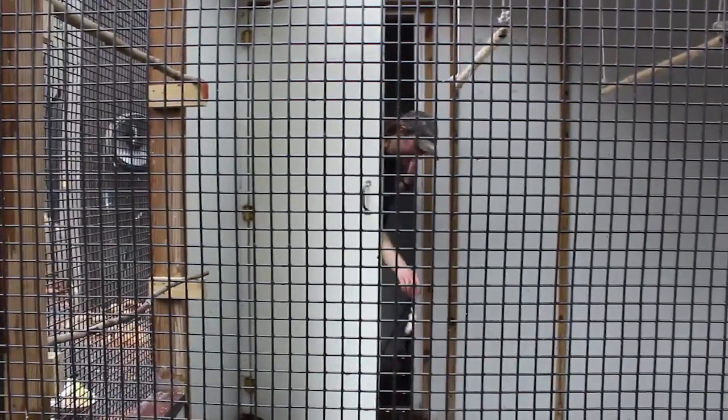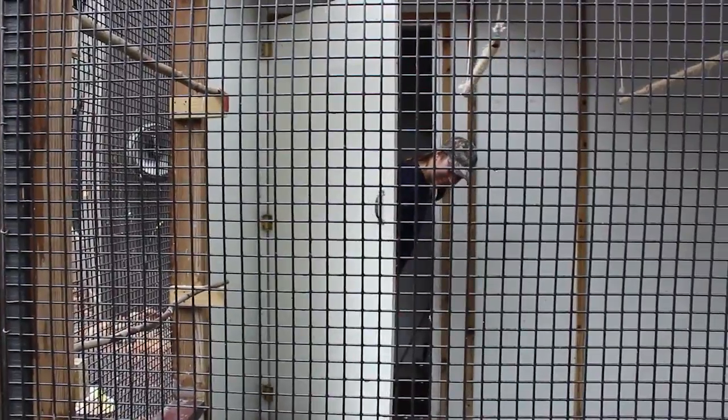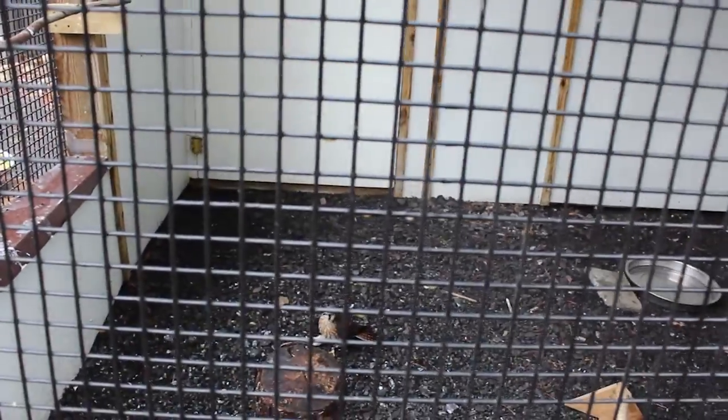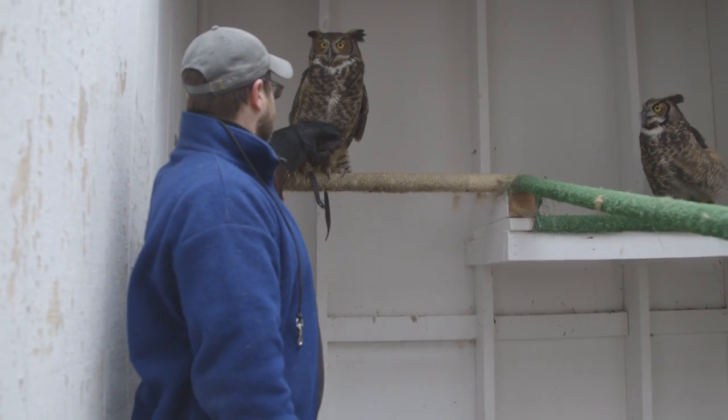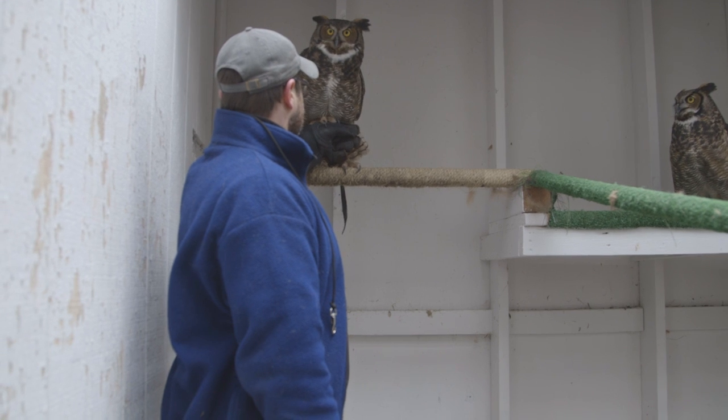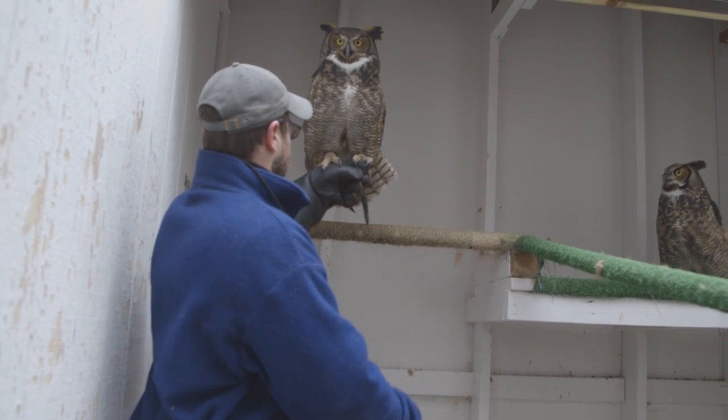While working with these birds, I have kind of bonded with them a little bit, but not to a point where they're my pets. We try to separate that from pets to they're still wild animals. And that's why we don't give them names. We still allow that separation. But I do get a sense of personality and get a sense of trust with them.